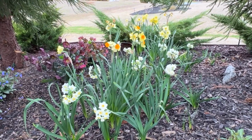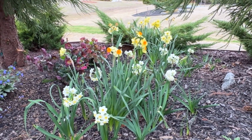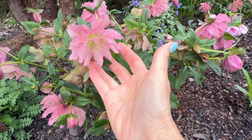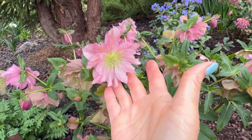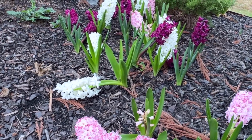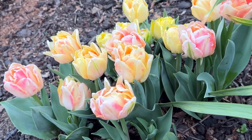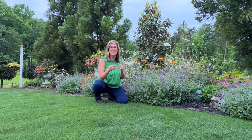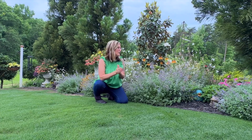So in the springtime, I had my silly daffodils, and then I had my perennials such as my pink and blue blooming. I had my hellebores that were blooming and my bleeding hearts that were blooming. I had so many things that were blooming during that time. And now those blooms are already gone, but not only did I get to enjoy the blooms in the springtime, now I get the gorgeous foliage and the texture that that plant gives me here in my garden.